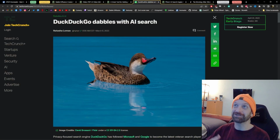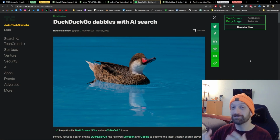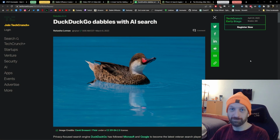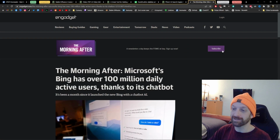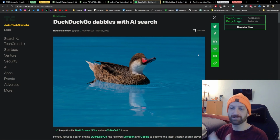Generative search, or the integration of AI technology into everything, is the future. We've seen that time and time again. Every week we cover more and more companies that are jumping on the bandwagon. And here we got DuckDuckGo, which is no different. With the addition of generative search into Microsoft Bing, Microsoft was able to take a lot of Google's traffic away. And we're starting to see that now with Microsoft. It literally hurts me to say this, but Microsoft Bing has over 100 million daily active users now, thanks to that chatbot. So no surprise we're seeing DuckDuckGo integrate stuff.